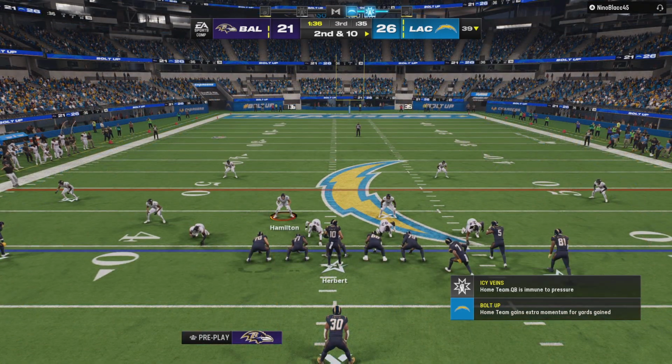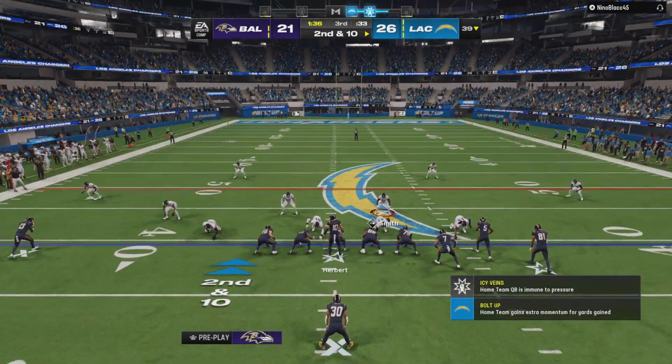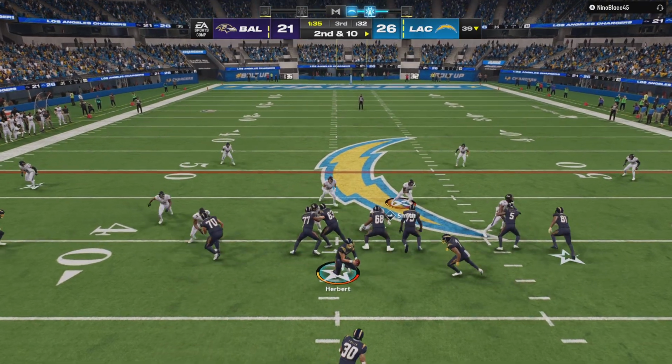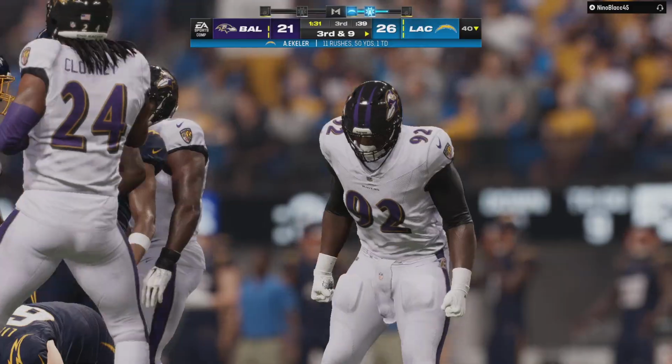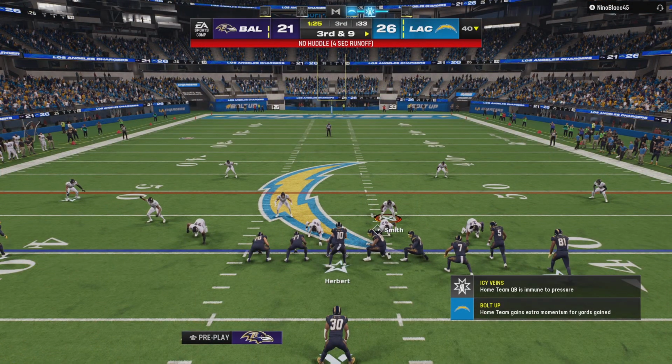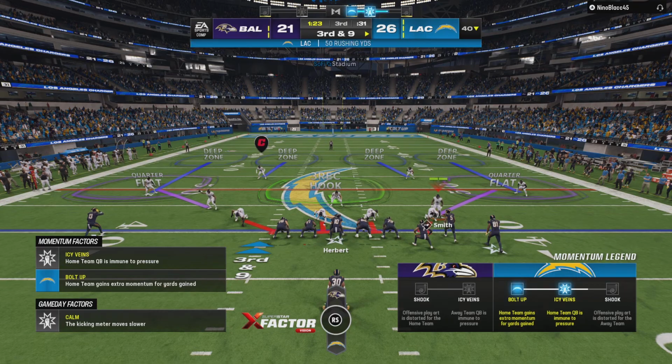Third quarter of a tight football game as we come up on a 2nd and 10. Eckler now between the tackles. Nowhere to go that time. He maybe got a yard up to the 40. And the offense moving quickly to the line.